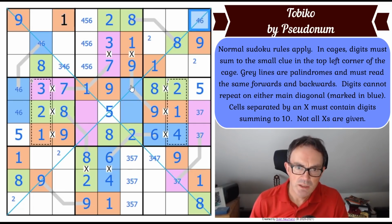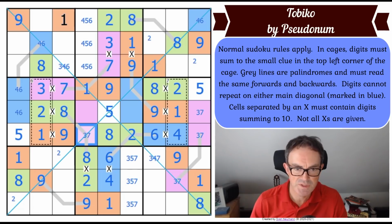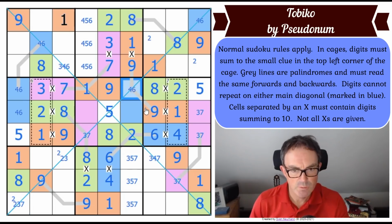But now, hang on, I've got 2 blues on the positive diagonal, and that effectively means I've got 6 digits now on this diagonal. So I just need 2s, 3s and 7s. We know this square is a 3 or a 7 because it's purple. So these are 2s, 3s and 7s, and that one is not 7. And this one, unfortunately, does seem to be able to be anything. Oh, that was very close to being useful. So this is a 4 or a 6.